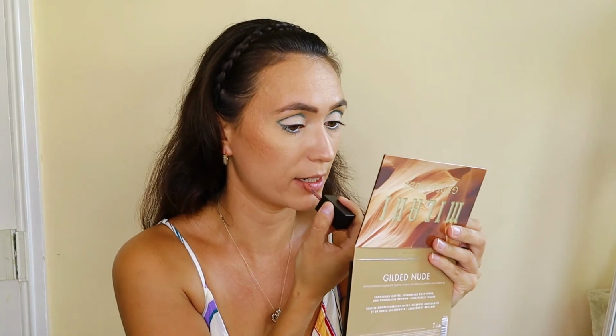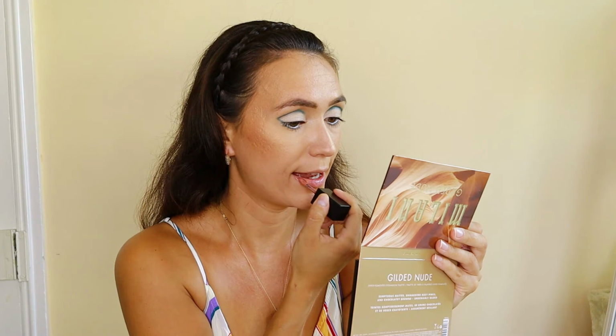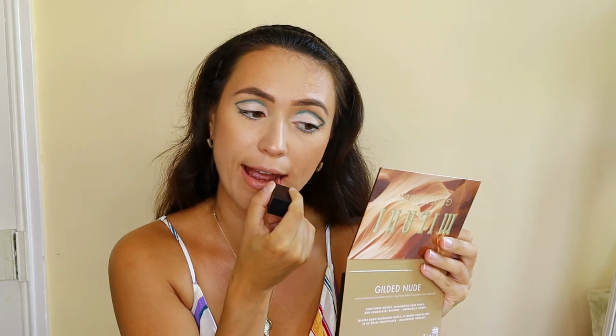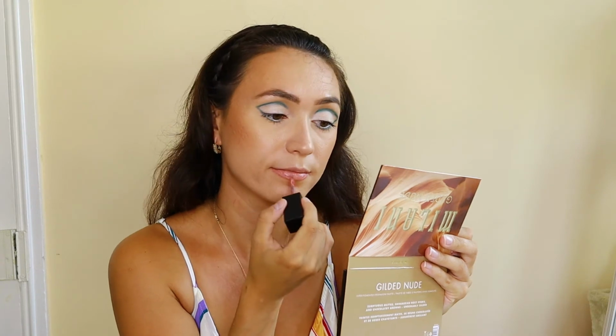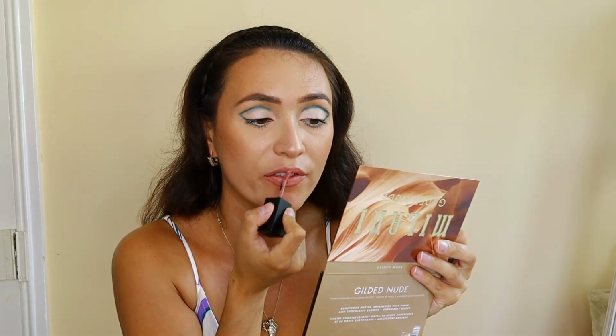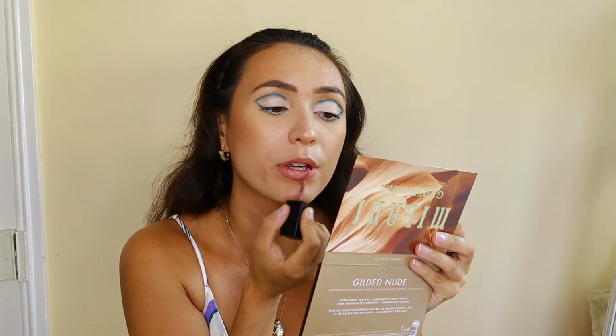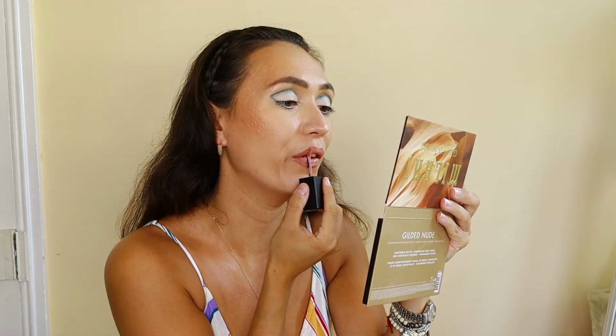Alright, and last but not least, I'm gonna go in with the Smashbox Always On Liquid Lip in Audition. I'm not going to line my lips, just going to put it right on. I don't really need to use liner for this lipstick in particular. It's a nice, pretty pink. It looks mauve-y in the bottle, but when it does come out, it's definitely more pink. It's muted. Not so purple. More like a rosy.